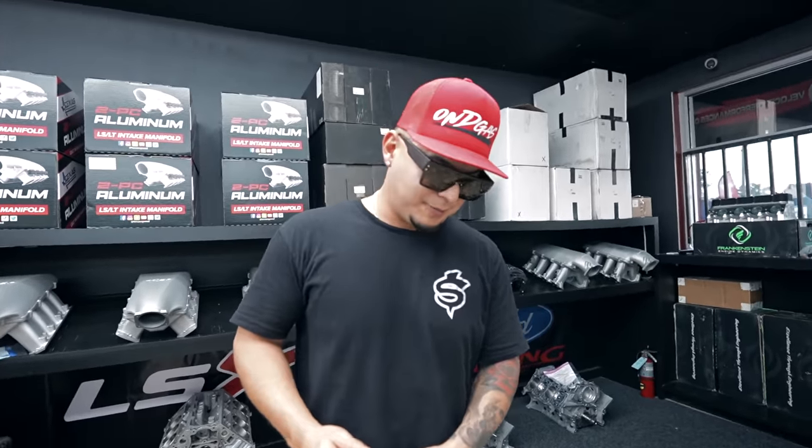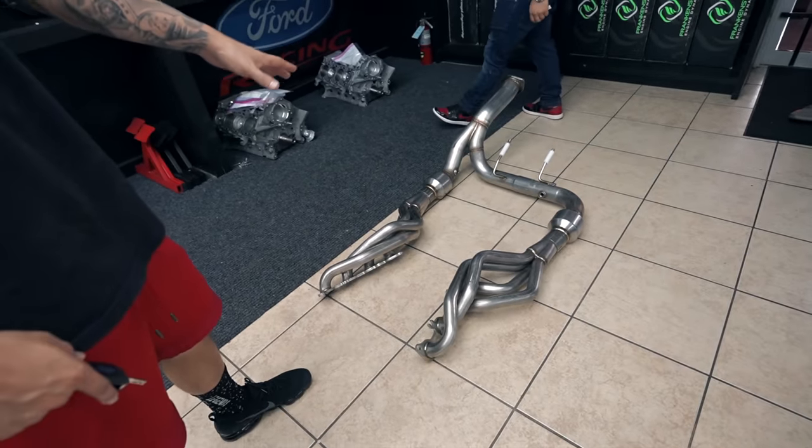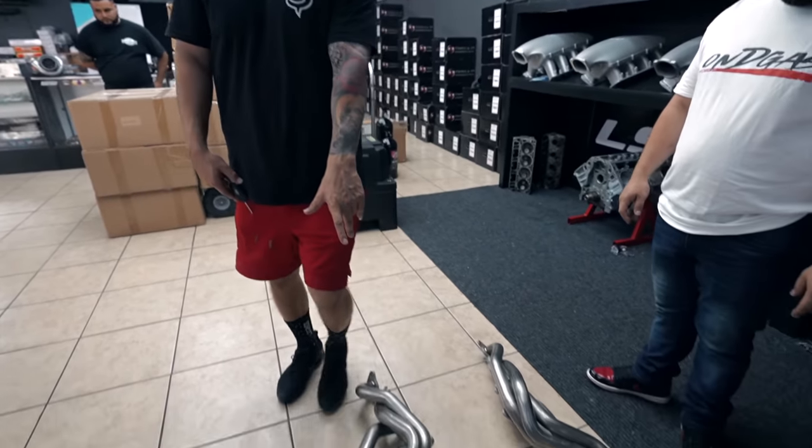All right guys, so my boy Russell's on his way, but he already pulled out what we're gonna be installing on the truck. So this is it right here. Are these considered long tube headers or shorts? Yeah, long tube headers. And then we're still keeping the high flow cats.